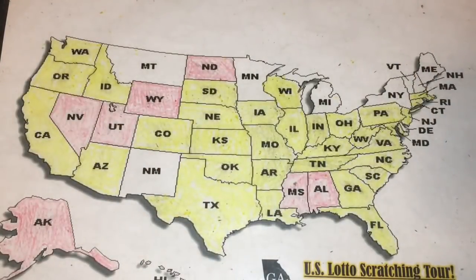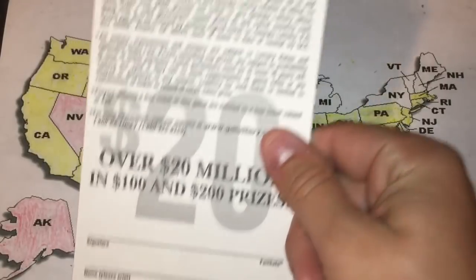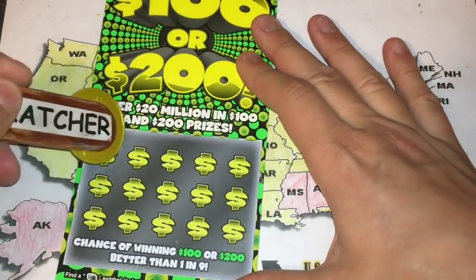All right, so we've won on two of those. Now, these are the total, either you hit or you didn't. I mean, odds are not very great on this one, at 4.62. Here's our ticket codes for ticket number 3 and 4. I do like the number, so let's see what we can find.